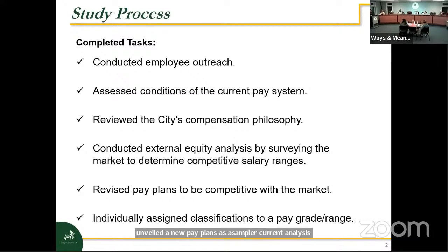So in terms of completed tasks, we have conducted employee outreach. That was done, I believe, earlier this year with one of our team members, Nancy Berkeley, came and spoke with everyone at the city to get their feedback about what's working well, what could be improved, and I'll go into those in more detail in the next slide or so. We also assessed the current conditions of the current pay system, and I'll unveil what those results were. We reviewed the city's compensation philosophy to get an idea of moving forward. What does the city want to do in terms of their compensation practices? What are their goals for future compensation practices of their employees?